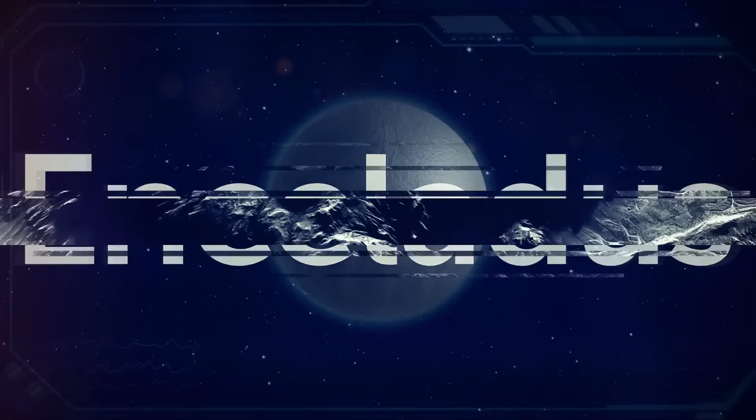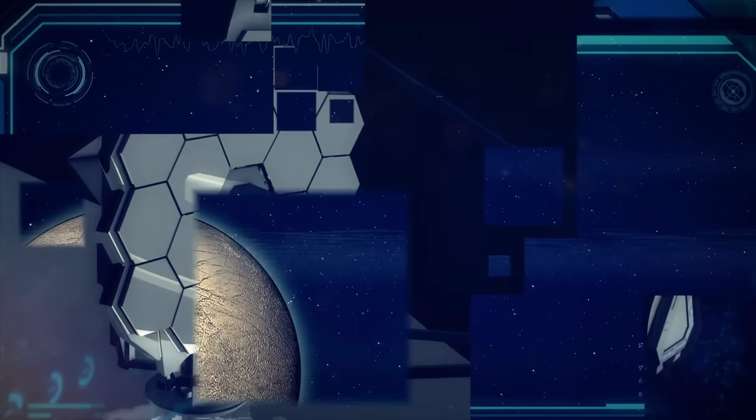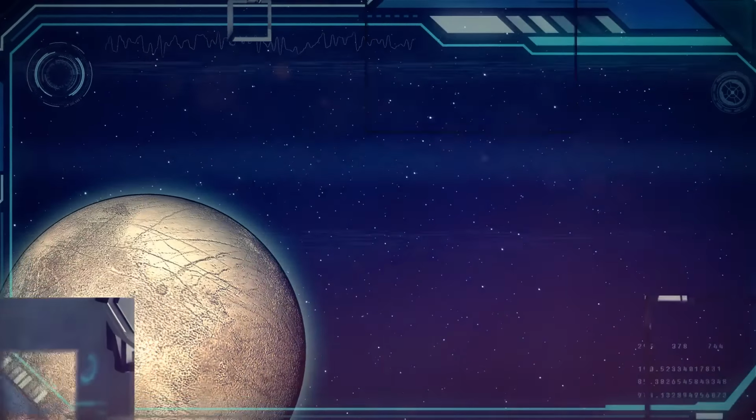This moon is geologically active. There are geysers that burst out of the cracks on the moon's surface. The James Webb Space Telescope's infrared instruments will be able to explore Europa and Enceladus in search of biosignatures. Those are the traces of life activity of living organisms or bacteria.